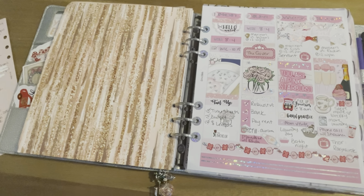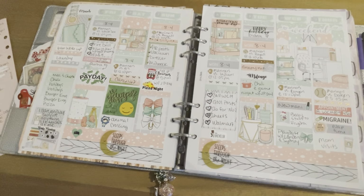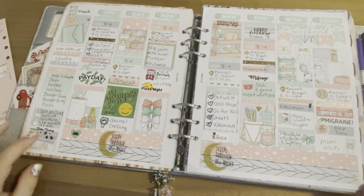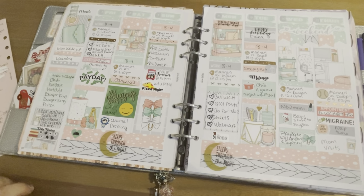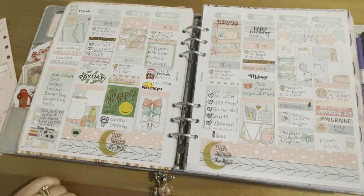Okay, moving on. This one is called Mint to Plan. And let's see. Anything exciting? Effie slept through the night. That was awesome.